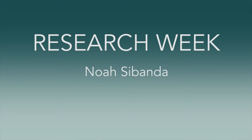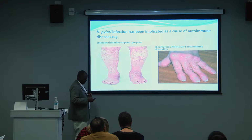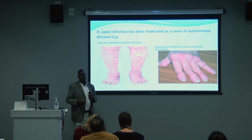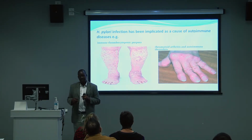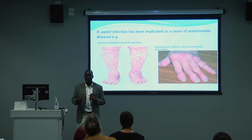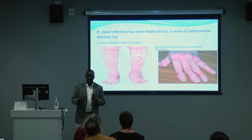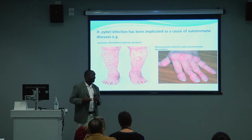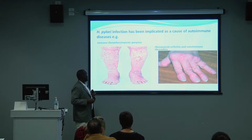It's associated with different autoimmune diseases, including chronic immunothrombocytopenic purpura. If you have chronic ITP, they test for H. pylori infection, and if it happens that you have H. pylori infection, instead of focusing on managing chronic ITP, they just eradicate the H.